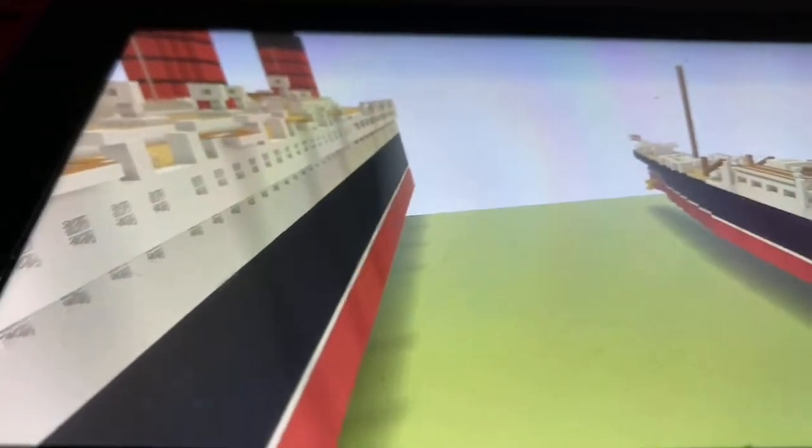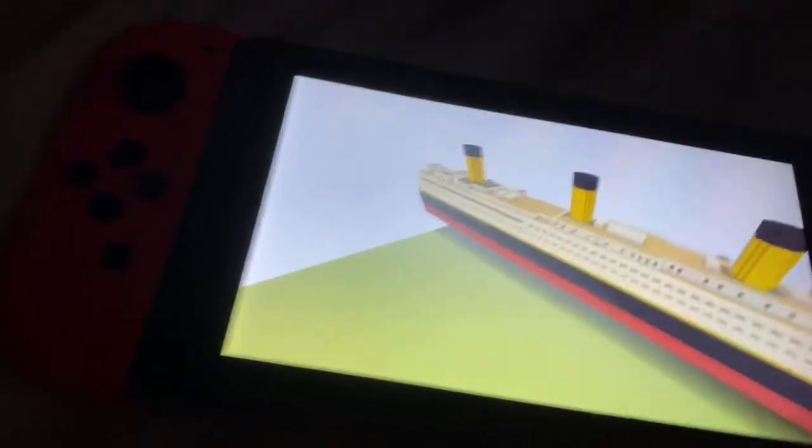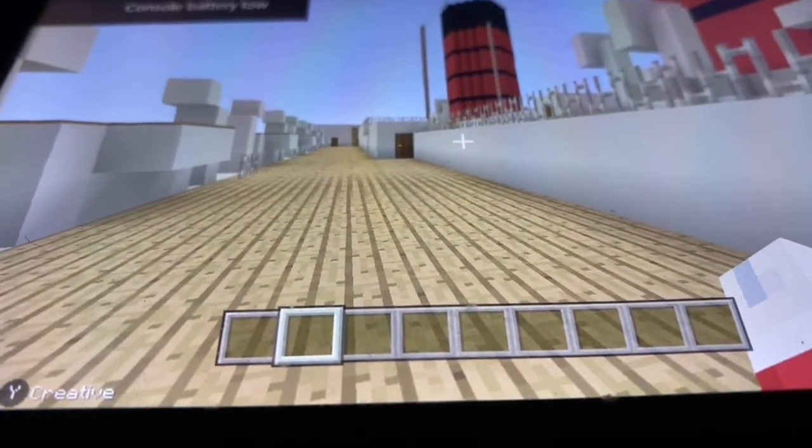It's so big that it's 2 blocks bigger than my Titanic that I have conveniently over here. Oh, anyways, yeah, this isn't supposed to be that big. It's mostly because of that thing over there and stuff. Also, where's my hand? It also has a lot more space.